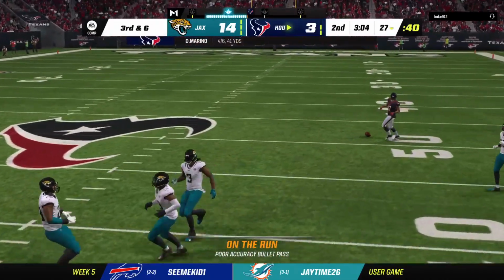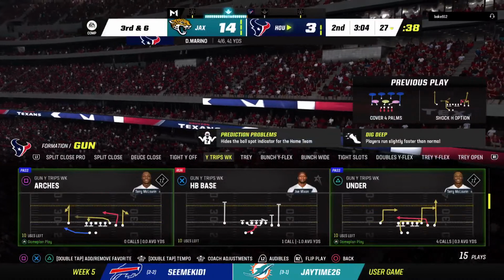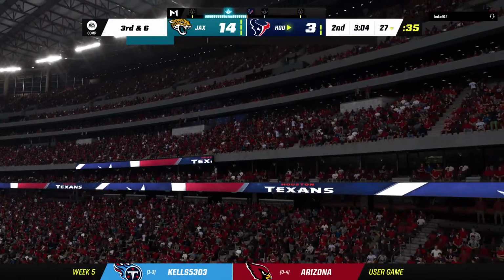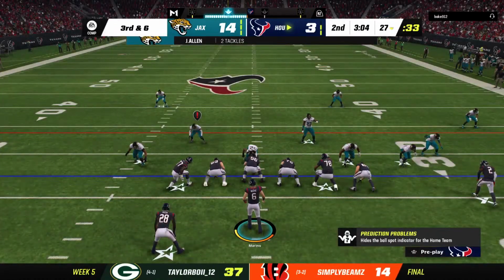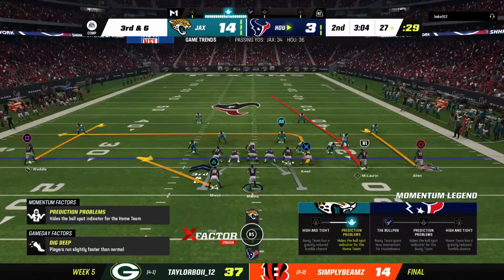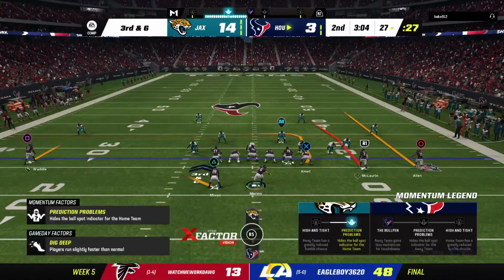They try to throw on 2nd down, but this one is incomplete. Well, touch and time are critical for those types of throws. He put a lot of zip on that one. Needed just a little bit more finesse trying to get it to his back. So after the 2nd down incompletion, they'll come up now against a 3rd and 6.